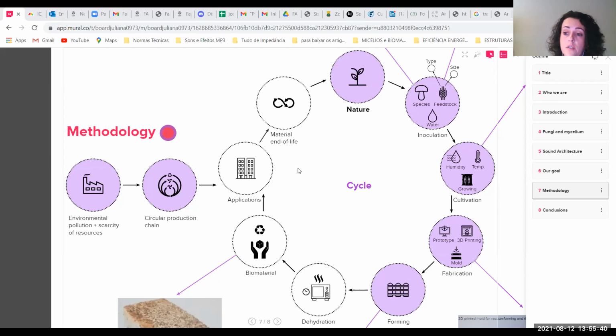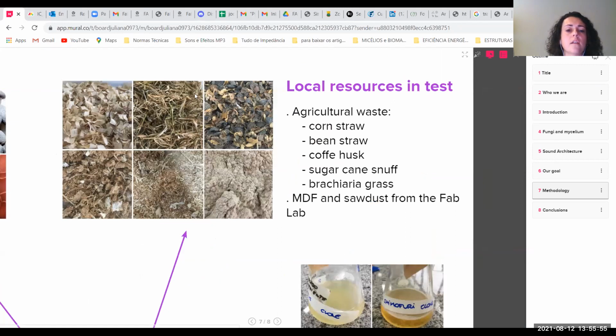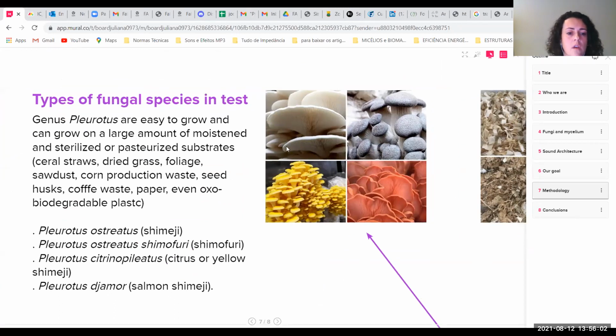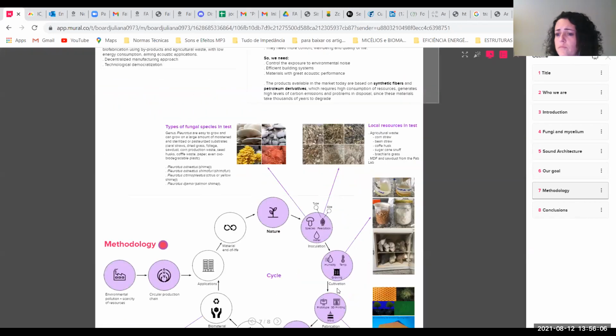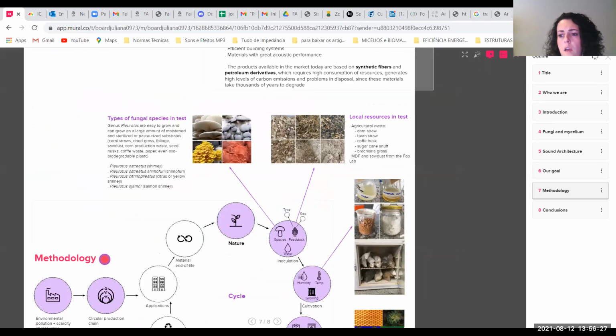As I told before, the process starts from the selection, from nature. We select the substrate to be adopted and the species. Here are the local resources and tests, and the species, especially the genus Pleurotus. Substrates here are especially agricultural waste, MDF and sawdust from our Fab Lab, the Belo Horizonte Fab Lab in Newton. So the mushroom species are here, as I told you.